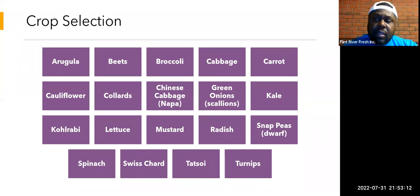So right now, this season of fall, you can grow arugula, beets, broccoli, cabbage, carrots, cauliflower, collards, Chinese cabbage like Napa. You can do your green onions for scallions. You also have an opportunity later on to plant them for bulbs, but it's a different technique. We do a whole other workshop on that. Of course, kale, kohlrabi, lettuce, mustard greens, radish, snap peas.